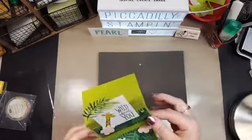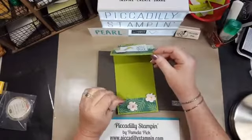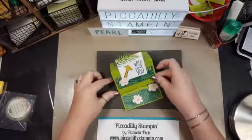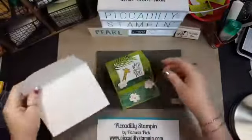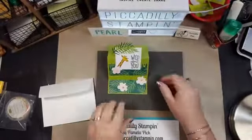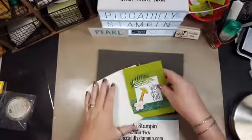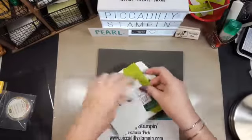Okay, so here's my card. Now you can put happy birthday, you can put hello, you can stamp whatever you want to. You can put a little piece of white in there. And I do want to show you a couple of things. One, it stands up so that they can have it sitting on their desk if it's a coworker. Two, even with all of that on it, it still is mailable.